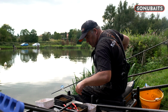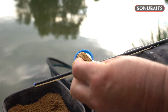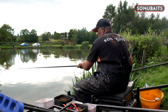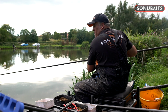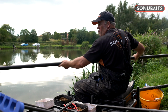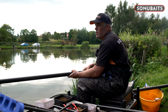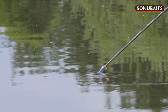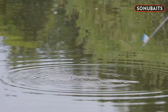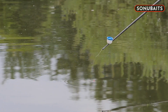Well, I've just tried a few things. I've tried putting little balls in of micros and 4 mils, and I caught one or two F1s doing that. But I just feel at the moment, I've had a few more in liners, little funny indications. I reckon it's that time of day now where these fish might want to go into shallow water. So I'm going to try and have one more chuck here, and I'm going to feed up into that sort of 2 foot water.